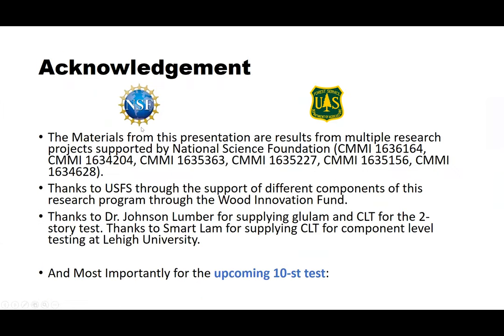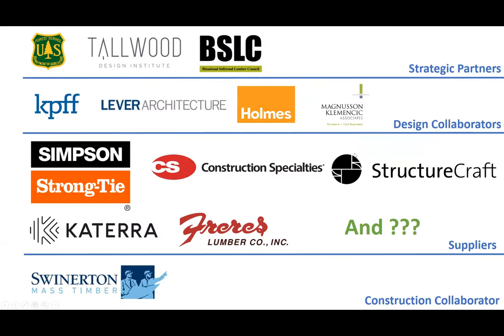Acknowledgement, of course: NSF supported this project, USFS supported this project. For the two-story test you saw, special thanks to our material providers, DR Johnson and Smartlam for providing our CLT, and Katerra and Simpson, who really helped with the two-story test. And then most importantly for the 10-story, we have our strategic partners, our design team with industry collaborators, suppliers, and then I put an 'and' here. So yeah, if you're interested, put your name in there, and we're working with Swinnerton to construct it.